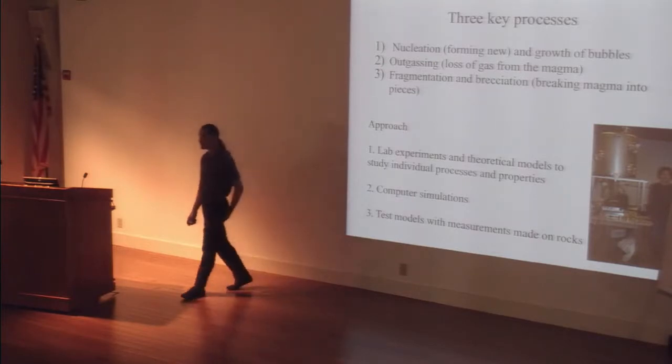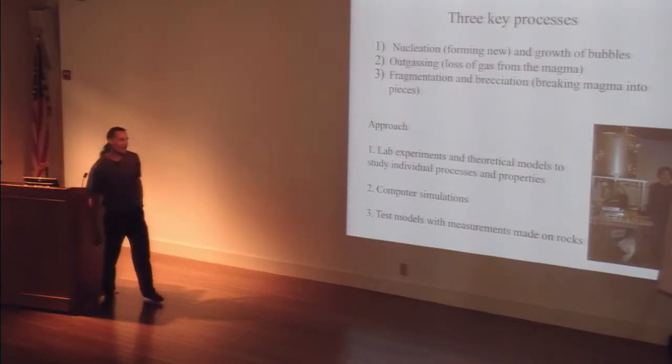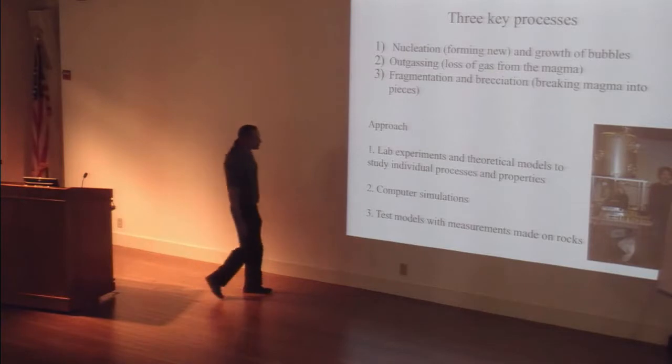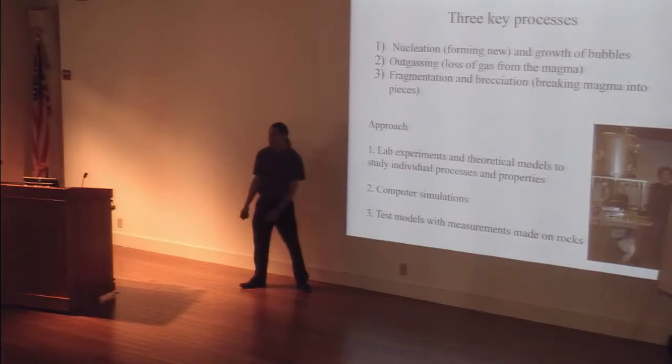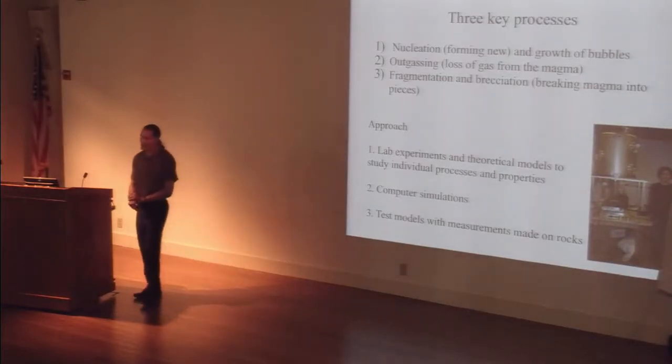And we can, of course, look at measurements we make on rocks to also test ideas from lab experiments or numerical simulations. So I think what I'll do today, I've got about 40 minutes, right, is I'm going to show you the results of some numerical simulations. And because, of course, real rocks matter, I'll show you two examples very briefly to give you a sense of how you can use measurements made on rocks to test some of these different ideas. Okay. Any questions?